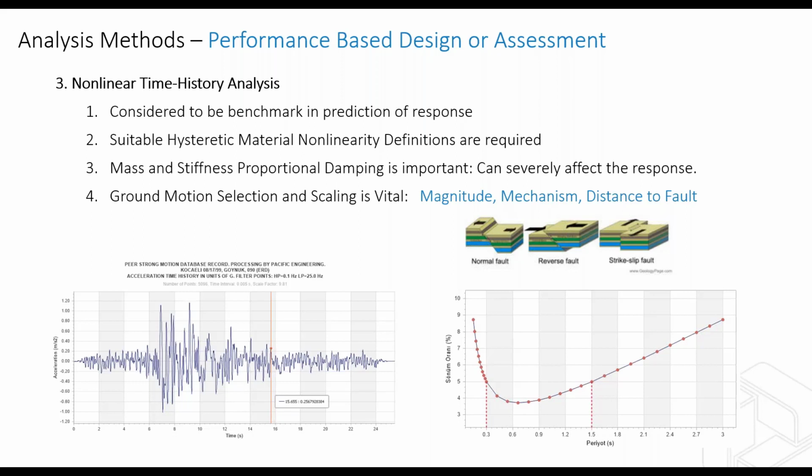And another important parameter for nonlinear time history is the ground motion selection, because the major input in this analysis is the accelerogram, and you have to select the ground motions very properly. Depending on the project site where your building is located, you must go to the PEER database or other ground motion databases, and select proper ground motions in terms of magnitude similarity, fault mechanism, which can be normal fault, reverse fault, or strike slip fault, and distance to fault.